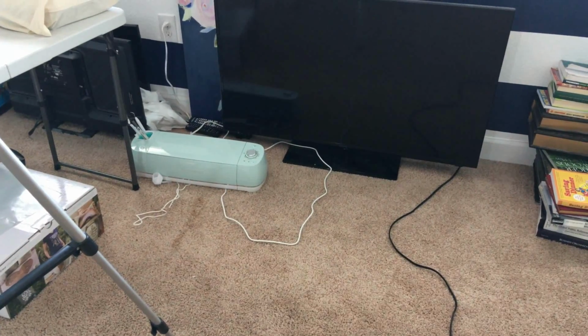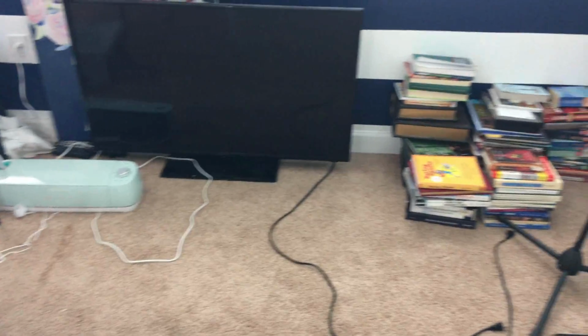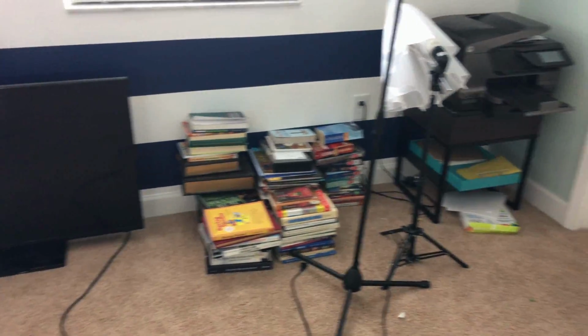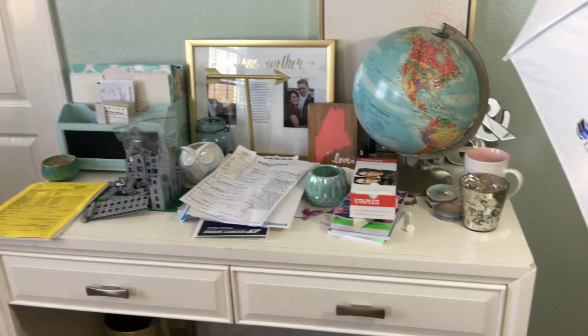Look, my new Cricut machine is on the floor. That is bad. That's not where it should be going. I've got stacks of books, a desk that I never use. It's just not functional. I think it was built for a kid. Do you still love me? So we're going to build the Pottery Barn craft table. We're going to build it right here, and I've got some tips and tricks, so let's get started.